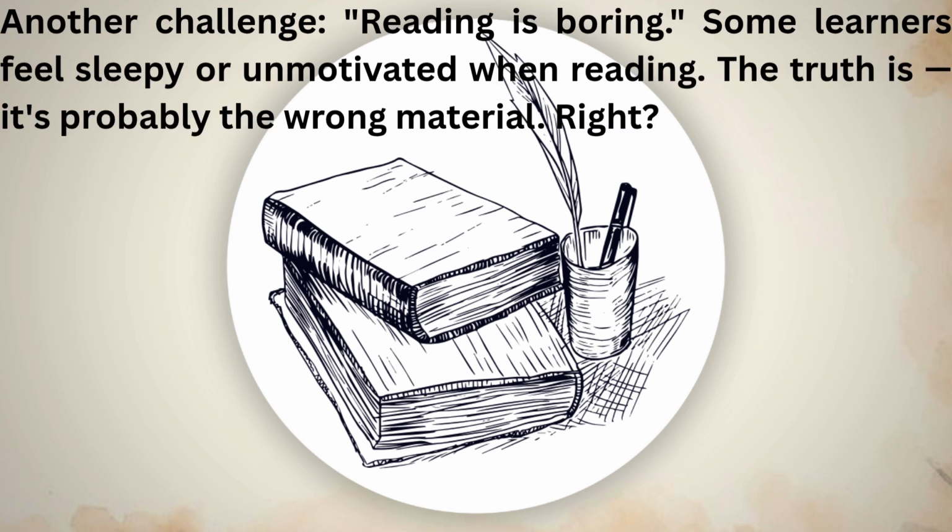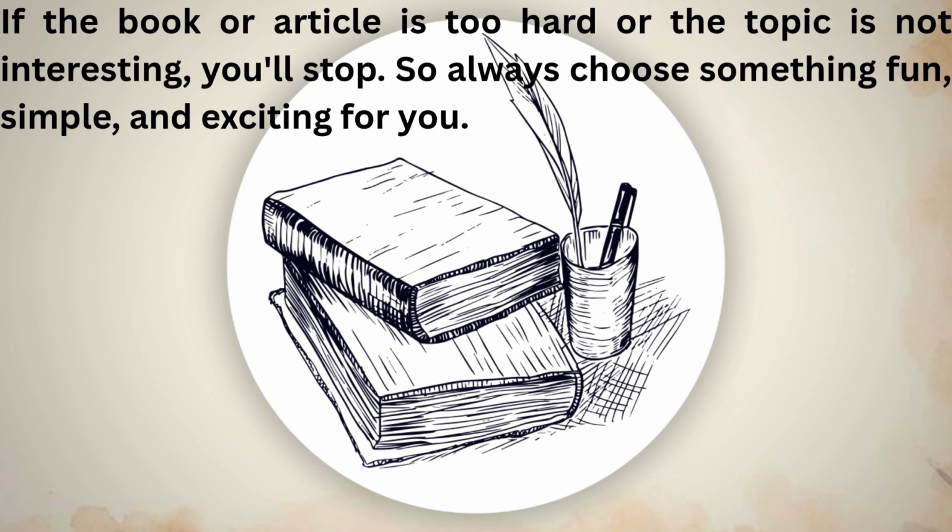Another challenge. Reading is boring. Some learners feel sleepy or unmotivated when reading. The truth is, it's probably the wrong material, right? If the book or article is too hard or the topic is not interesting, you'll stop. So always choose something fun, simple, and exciting for you.